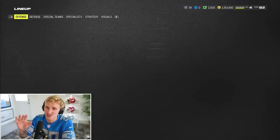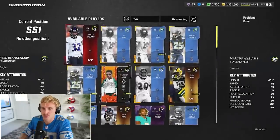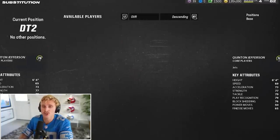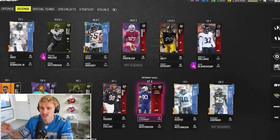That's not the only ones we're going to do, though. We're going to have more to go for. So Blankenship, we're going to put in Marcus Williams over you. Kevin Mulway can come out for Tyler Linderbaum. That's actually some pretty big upgrade. Plus 3 upgrade right there. And Grover Stewart can go in here for Quentin Jefferson. So we didn't actually get good pulls, but positionally, we got excellent pulls.